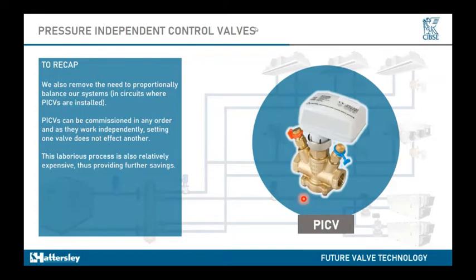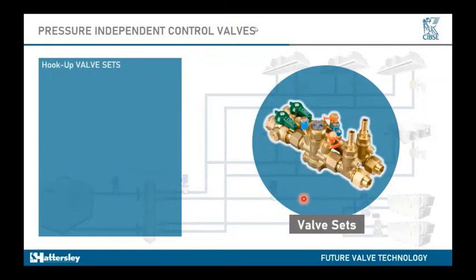So again, it also removes that proportional balancing of the systems, which reduces commissioning times for your variable flow systems. There are other ways of increasing the efficiency of your installation. Sometimes you can find various manufacturers will be able to provide a PICV on a prefabricated arrangement.